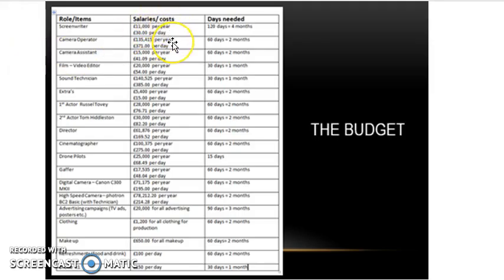As you can see here, there's a few mistakes I've made, but I will be making changes in the future after I get the feedback from the producer.